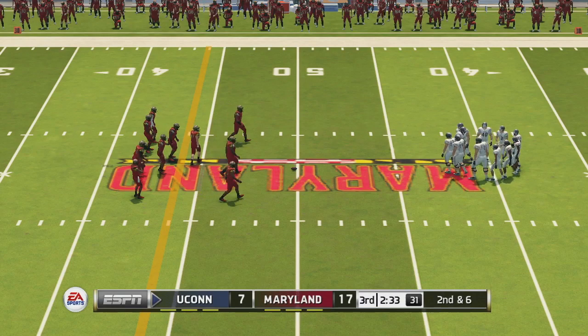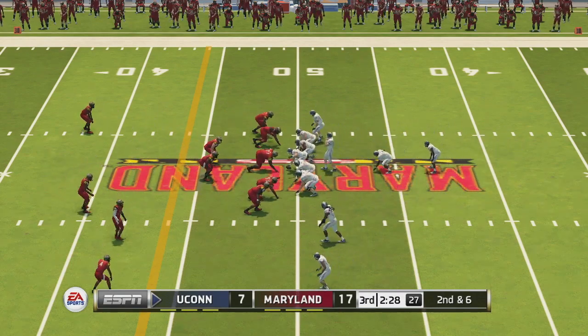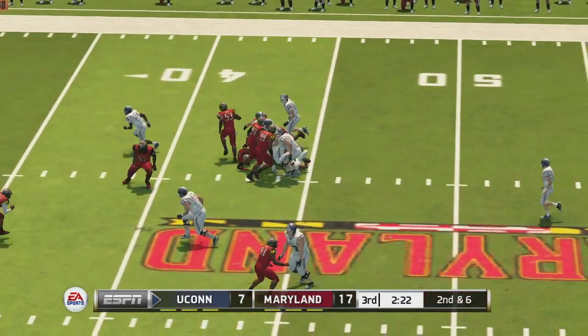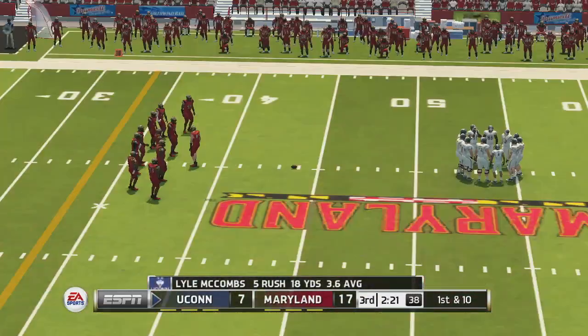Pickup from midfield, second down. Nice run there as they work the outside. Gain of 6 yards. First down.